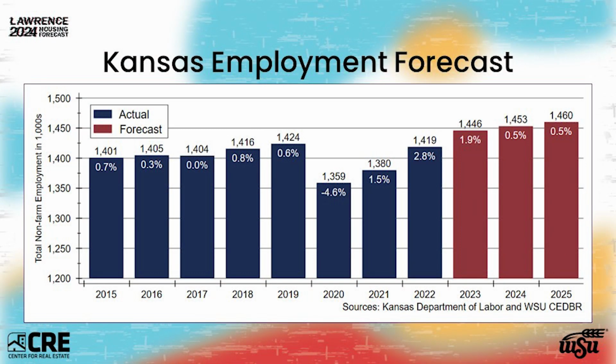The Center for Economic Development and Business Research just yesterday released their annual employment forecast for Kansas. While they don't forecast the Lawrence metropolitan area specifically, they did forecast pretty strong growth for Kansas: 1.9% is what they estimate we will end up with this year. That's very strong growth for Kansas. Next year, that will slow down to about 0.5%. That's below maybe our normal average of growth, but it's still consistent with the idea of a soft landing rather than a real recession.